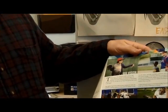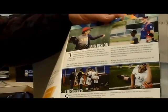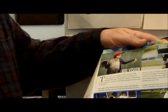We were excited. Just a couple weeks ago, we got the John Paul II Center Special Connections newsletter in the mail, and top picture right on the front cover is a picture of one of their students at our facility, which we thought was pretty cool. And then as we open up, we get to see right on the inside page 3 there where they feature the John Paul II Center Day out at the Big Vision Sports Complex, which again we thought was very cool.